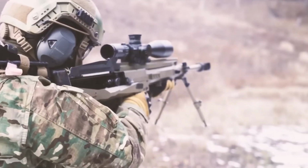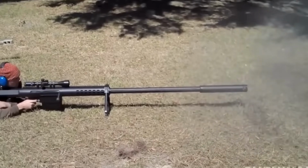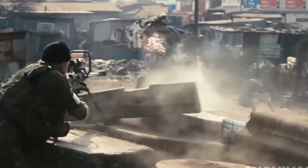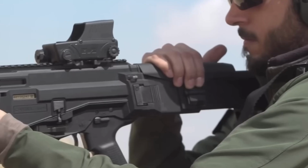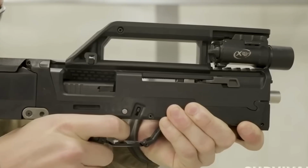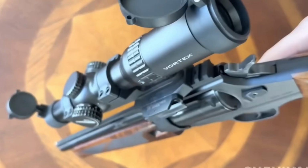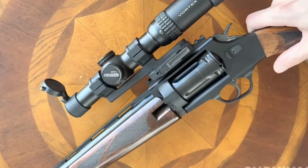They say it's the shooter and not the weapon that matters, but what if you had the most powerful sniper rifle to take on your rivals, or how about upgrading your home defense arsenal with this bad boy? Here's also a stealthy SMG that folds into a tiny chunk of metal. Let's take a look at some futuristic guns that are on another level.